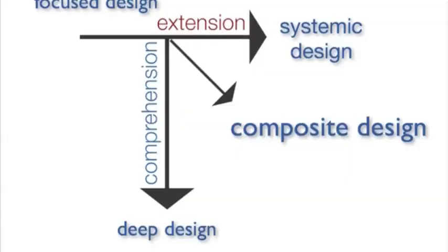Finally, one addendum is that, of course, the next thing is I'm interested in how focused design, systemic design, deep design come into a kind of a composite. That's my system side. I want to know how these disparate approaches to design all come together.